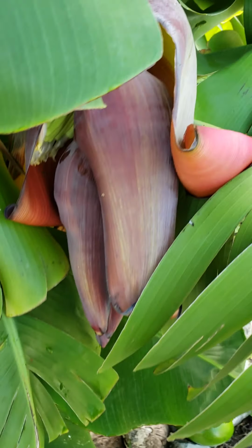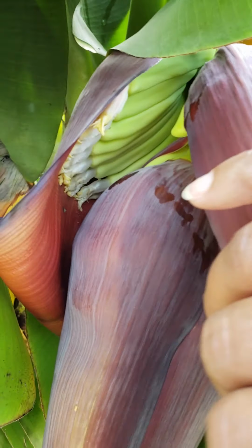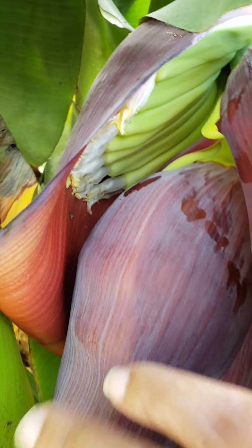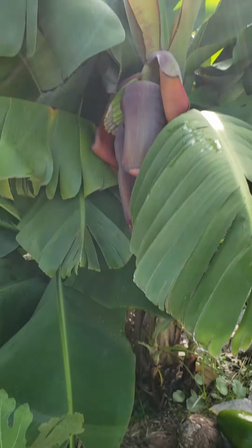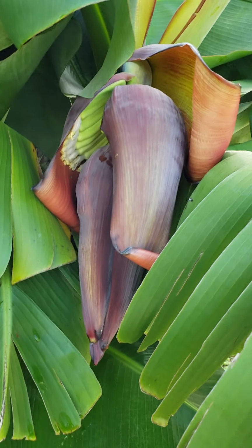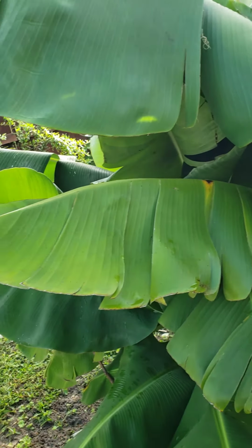But I found something here. Coming to look for something to compare it to. Yay! The banana has flowered, has dropped, and I see little baby bananas. Little chiquita bananas. I see them. Yay! So nice to find surprises in the garden.